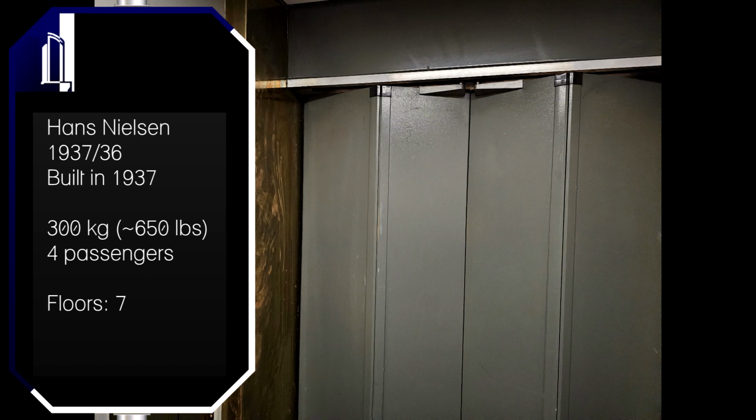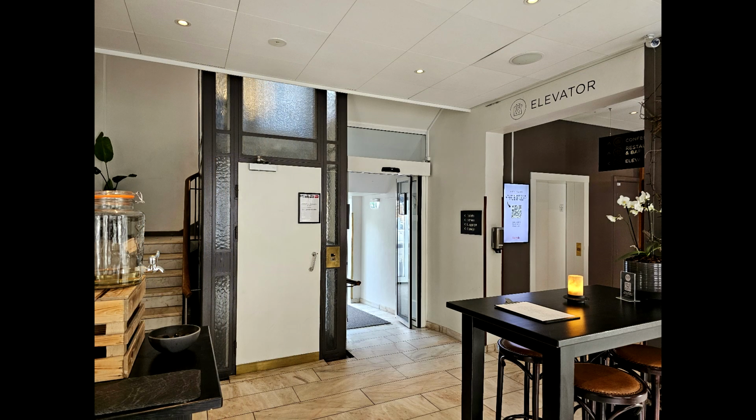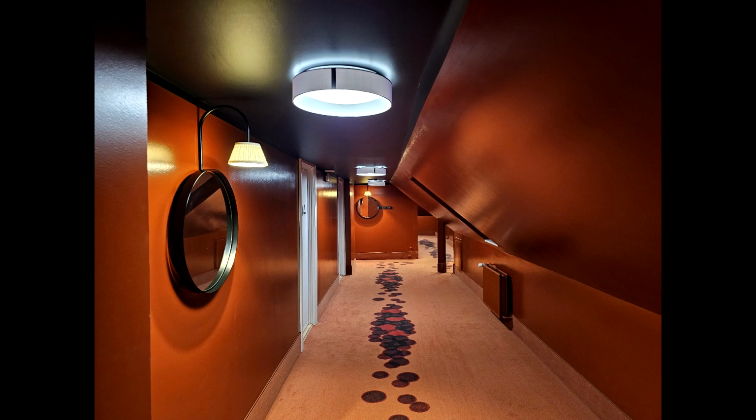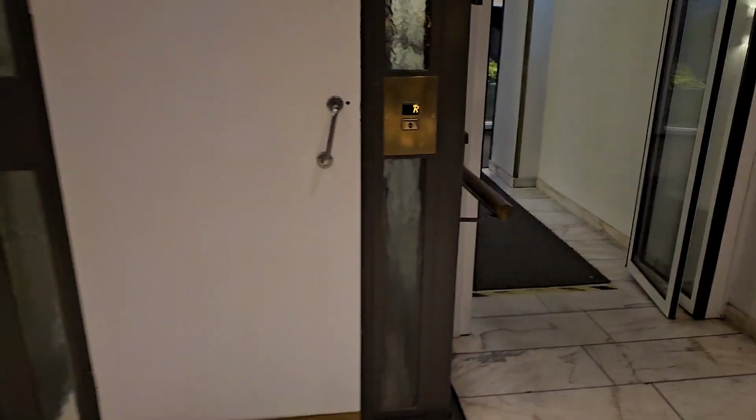And let's walk straight to the first elevator, which is an old Hans Nielsen factory elevator from the 1930s. And judging by the exterior facade of the building, I think this one is as old as the building, but I don't really know. Sadly though, this elevator has been completely modernized by Schindler, now features inner doors.